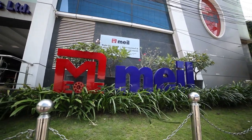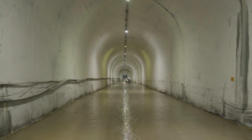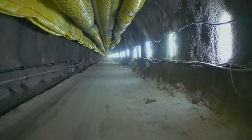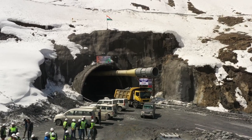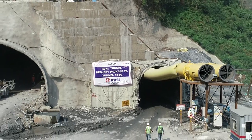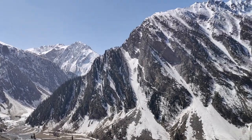The MEIL is excavating tunnels for significant power, irrigation, drinking, and road projects across India. Two significant tunnel projects strategically crucial for the country are the Zojila Road Tunnel Project in Jammu and Kashmir and the Chardham Rail Tunnel Project in Uttarakhand. Both these projects are ongoing in the young Himalayan mountains.